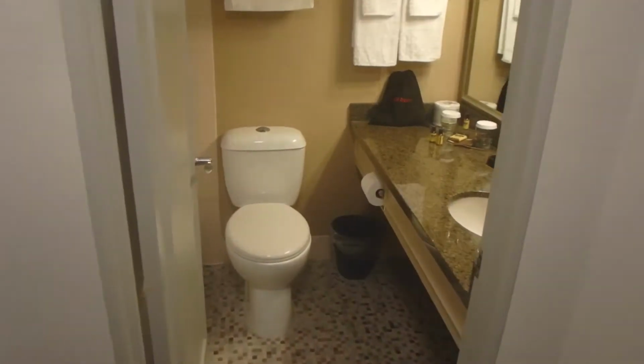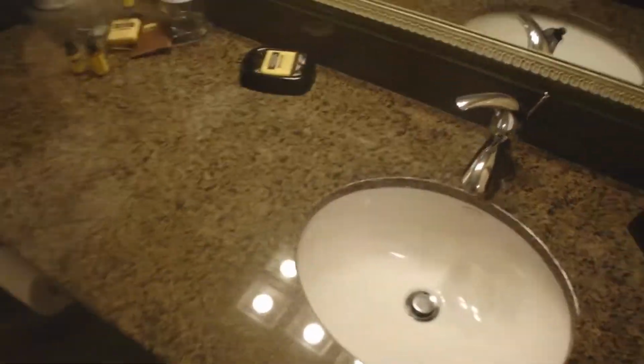Before it gets all messy, Mommy's gonna show everybody. Here's the washroom. It's not too fancy, but it's very nice. There's me. And then there's another sink here. It's pretty nice little.